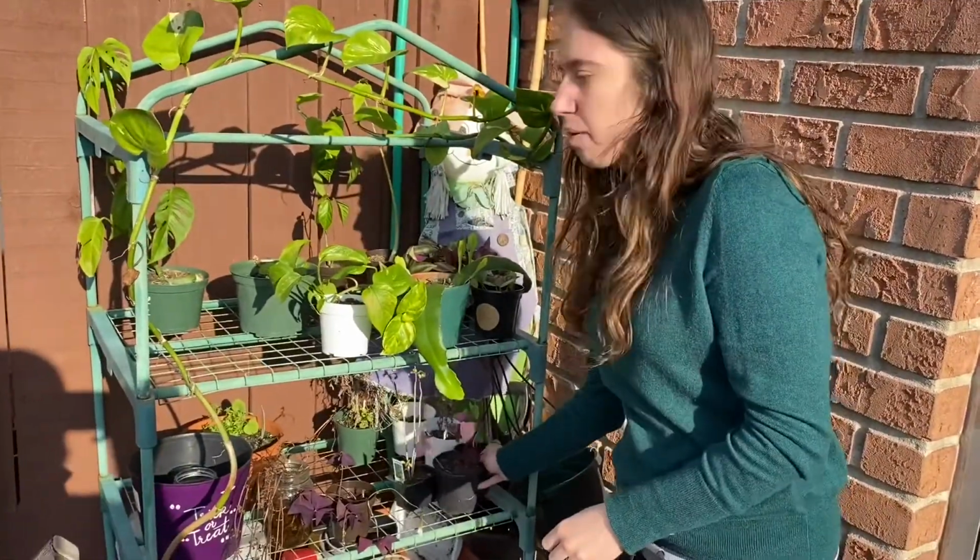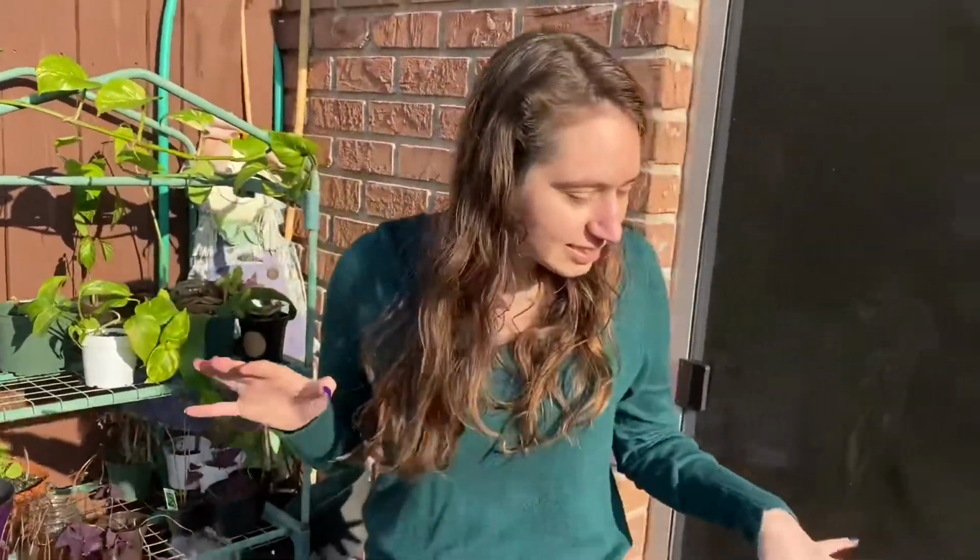So that's pretty much the bulk of my outdoor plants. I'll definitely go into more depth with some of these plants in future videos, but it's a high level tour. So let's go inside.